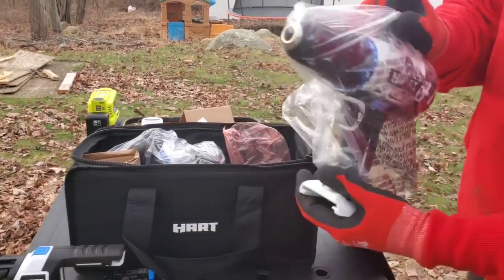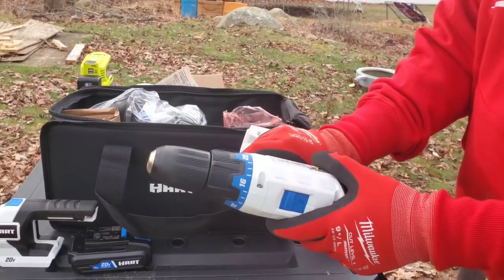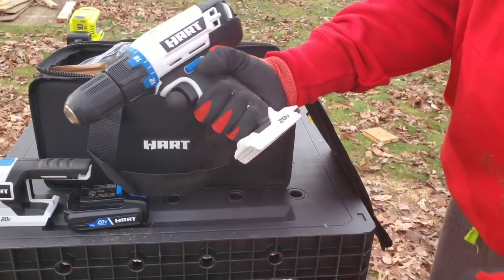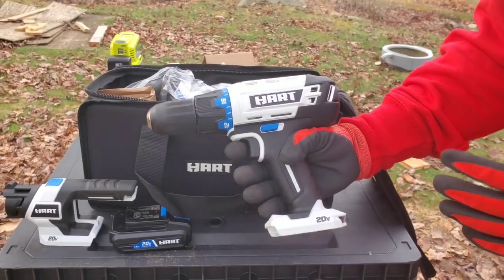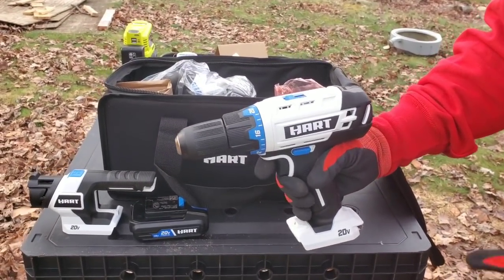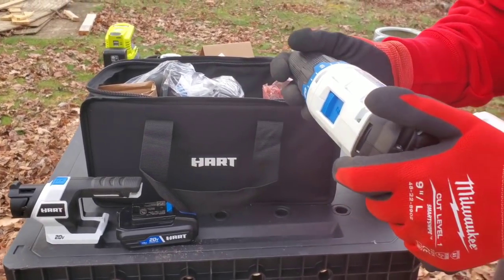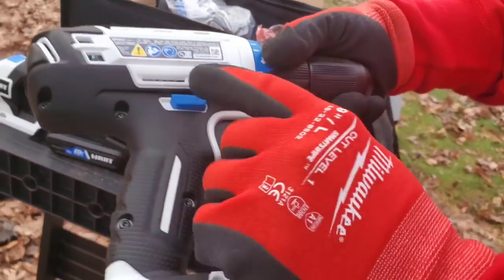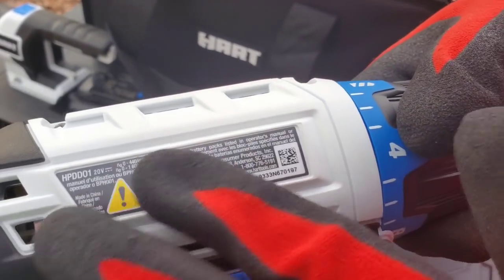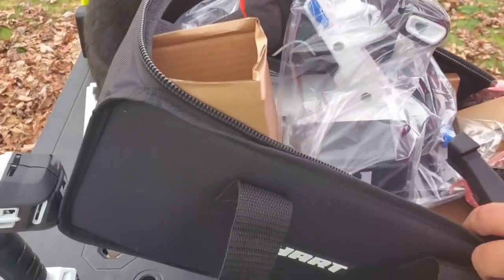All right, this is the drill, guys. We talked about this drill already. This is the 1/2 inch. Remember, they also have a 3/8 drill. Guys, there are no specs that I can find anywhere. I went on HART's website to try to find how much torque this had. It does not tell you. My guess is it has around 500 inch-pounds or so. 1600 RPM, and like I did in the video, you got a 24 position clutch. Again, for $79, it comes with the batteries. Real nice deal. All right, guys, so let's take a look at the circular saw.